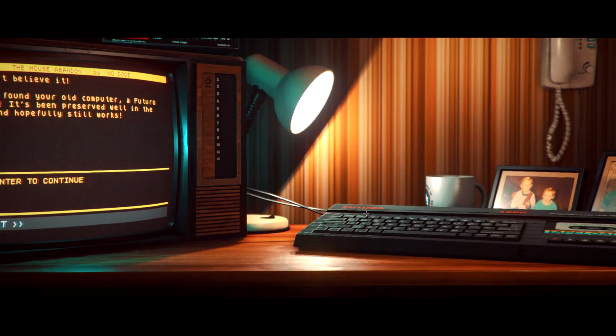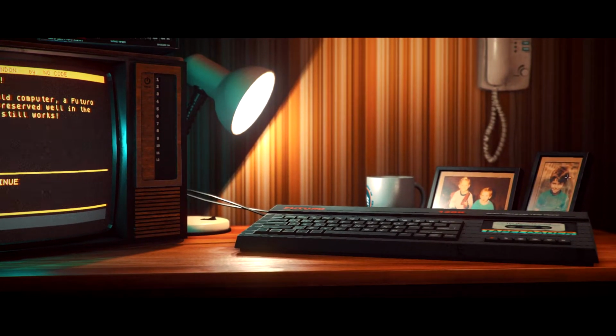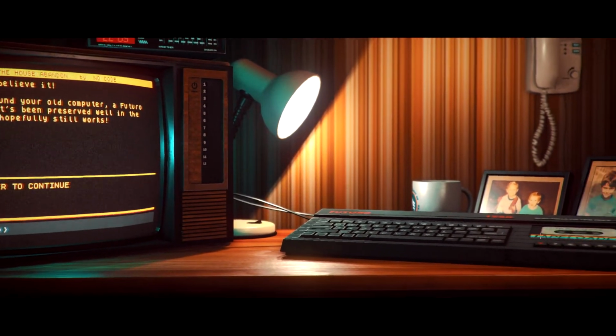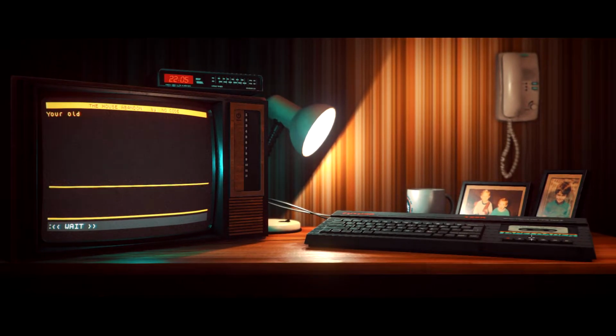Is that not a Futuro 128K? It's not the plus 2 model though. It's getting weird, isn't it?